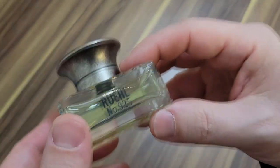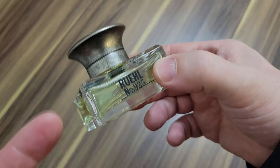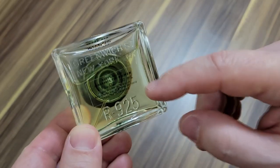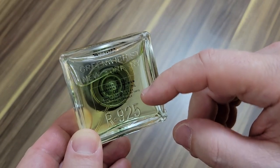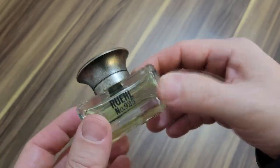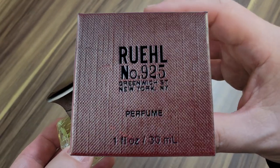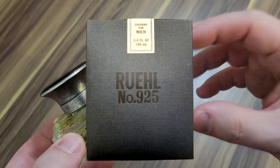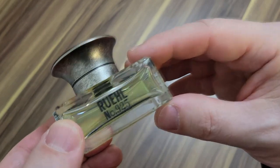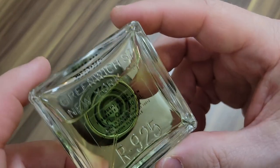Let's take a look at the bottle. I'll tell you what this is. This company had two fragrances, a ladies version and a men's version. And this is the ladies version. It is a light green juice color, and the men's version was more of an amber, darker juice color. The box for the ladies was kind of a dark red, and the box for the men's was a dark blue. Otherwise, the bottles look the same. This is the 30 ml size, and then there's, I think, a 50 and 100 ml size.